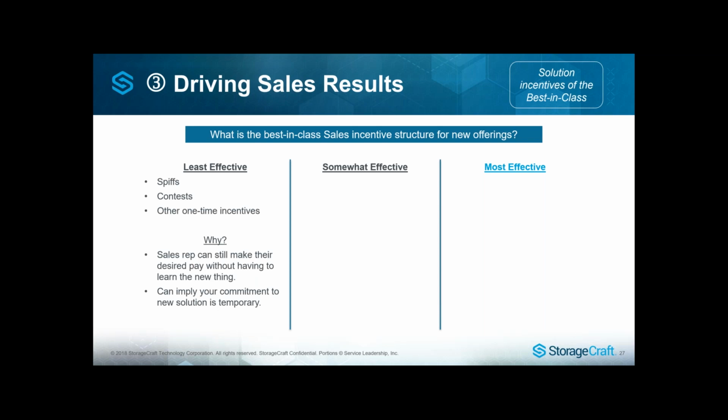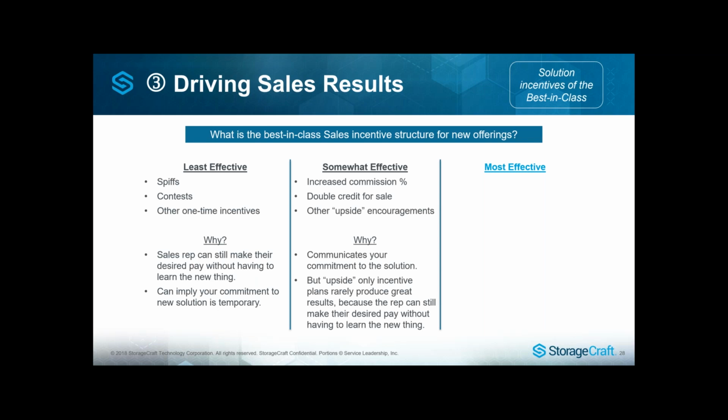Least effective stuff is spiffs and contests and other one-time incentives. Why is that? Because if I can make as much money as I want to without selling the new thing, I'll keep doing that as opposed to taking the time to slow down and sell the new thing. Learn how to do it, right? Also, these temporary things can imply that your commitment to the solution is temporary.